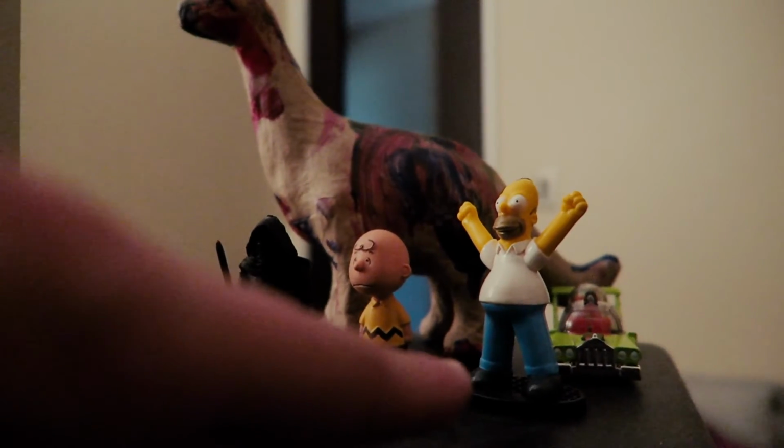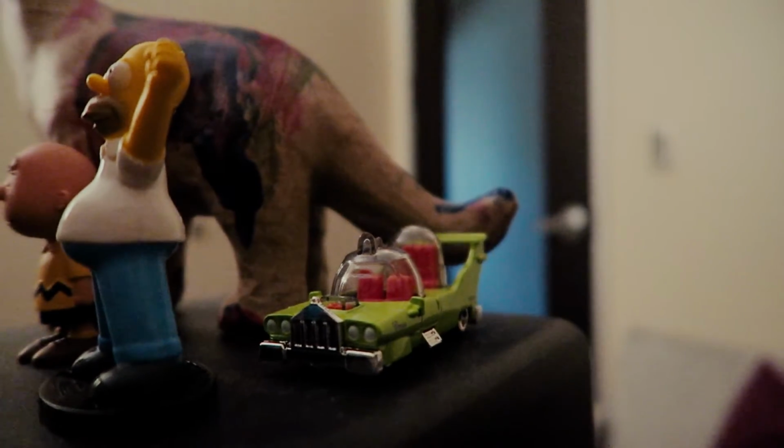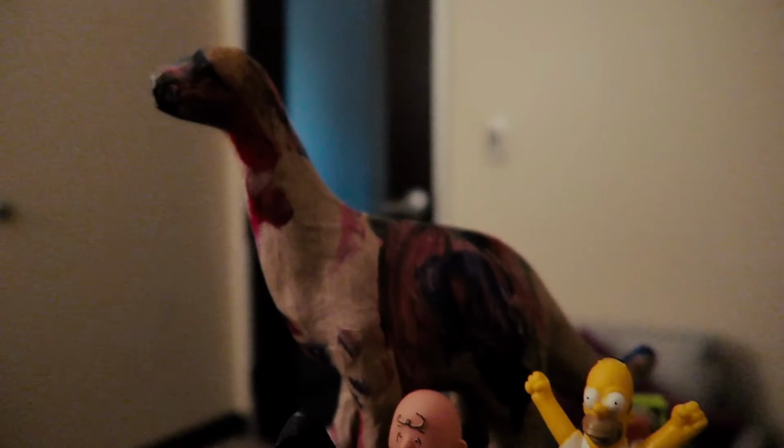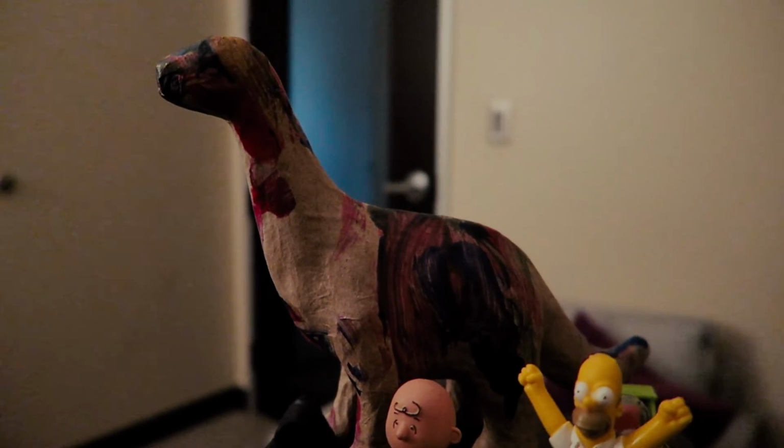There's Homer, to me the best written show of all time. There's this car that he created, the Homer. And then up here is a dinosaur. My daughter Lily colored this. Those are the items on my desk, but there's still a lot going on that I think needs explaining.